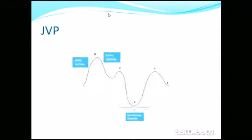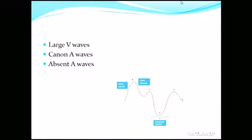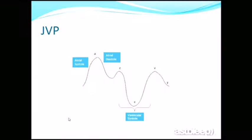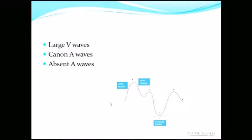So remember, complete heart block. You've got all these P waves suggesting the atria contracting, but the tricuspid valve is closed, right? So therefore we have Cannon A waves. Does that make sense? What does a Cannon A wave do?